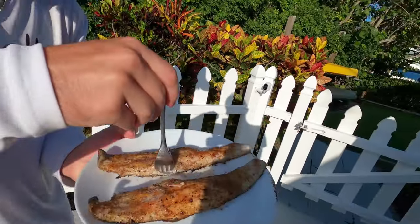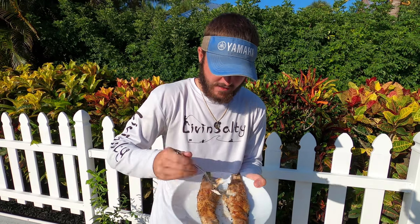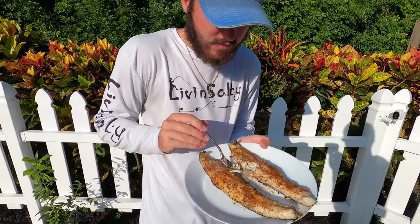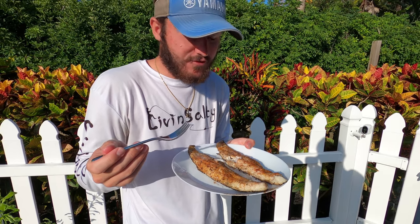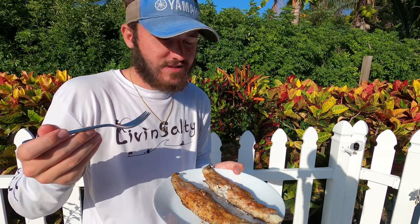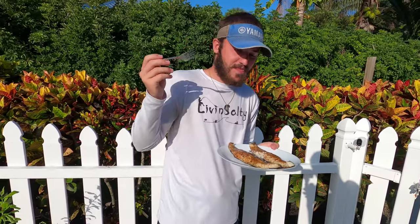If you guys look right over here, look at that. It's falling right off the skin. So we're gonna give it a little taste test. Like I said, first time having barracuda right here. Look at that nice white flaky meat. Really good, guys. You can't taste any fish in this at all. Delicious. That's really good. I'm gonna be keeping these smaller barracudas from now on because they're totally underrated.